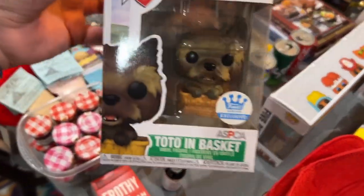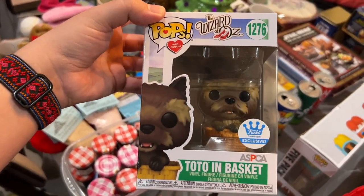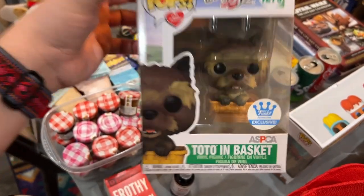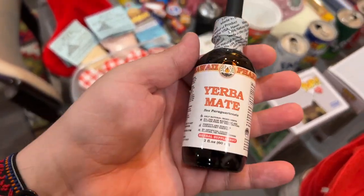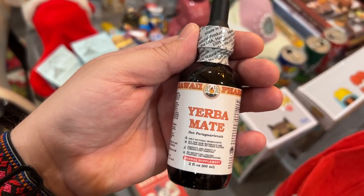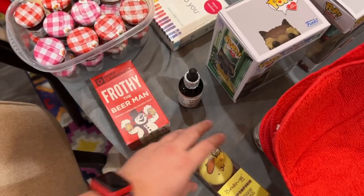One more Funko. This is an exclusive Toto in the Basket, and we actually got this to arbitrage. I think it's really cool though, so I'm really down to keep it. Perhaps it can go for some money later, and it benefited the ASPCA, so we love that. Now this is random. Matthew's favorite drink is yerba mate tea. I got him this yerba mate extract. It's an herbal supplement, but I just thought that was interesting because he likes yerba mate tea.